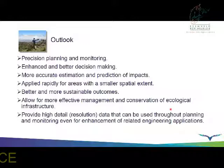And there is a limitation. It's better for smaller applications. You will not necessarily go over 10,000 hectares, which is already fairly large. And yeah, more effective management and conservation of areas, and it helps you conserve your ecological infrastructure. You can use it throughout your planning, and you might be able to use the same data for engineering applications over a project's lifespan.